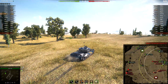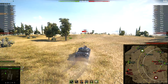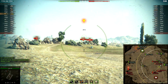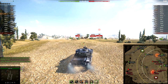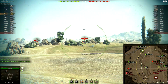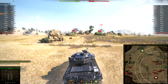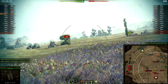By the way, at the moment I am playing with food, as you can see, just to bring you this tank's maximum, but I actually do not recommend using food on this vehicle, because believe it or not, I have been put on fire too many times. I really cannot say how many times, but it has been way too many times for my taste.